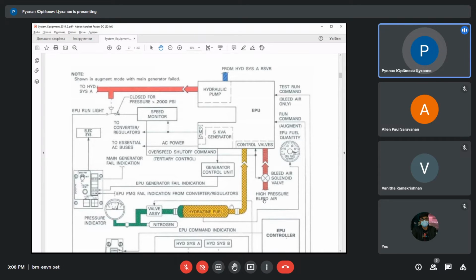First, it's possible to use high pressure air bled from the engine. So in case the engine is working, F-16 is also a single engine fighter. It has only one engine and two hydraulic systems. And in case the engine is working, but something happens with a steering gearbox or with both hydraulic pumps or with the electrical system, electrical generators, and you need to have emergency power supply for the hydraulic system.